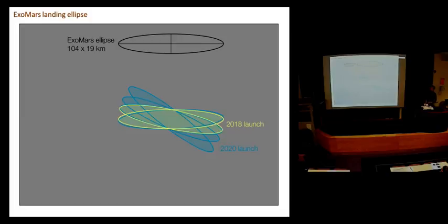More than that, we have to consider the two different launch dates, 2018 and 2020. Depending on when you launch, in that launch window, means that you'll come in at a different angle. So we have to consider not just a large ellipse, but a whole range of angles for this ellipse as well.